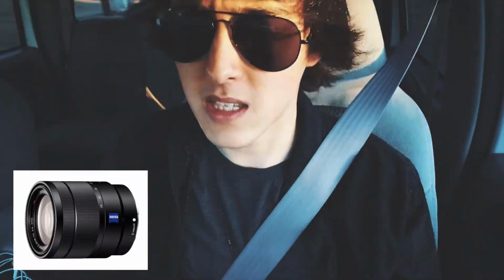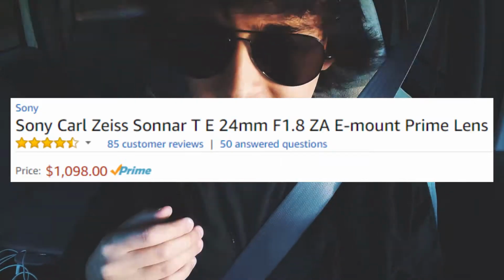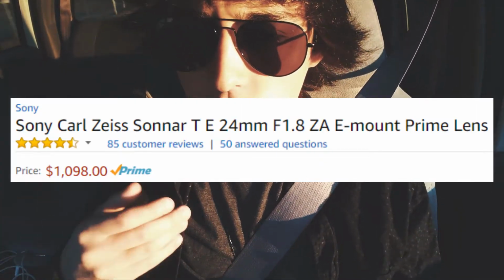E-mount A6000. I need to either get a new lens, which I've been meaning for a long time to move over to one of the G-series or a Carl Zeiss lens. Something prime, something that lets a lot of light in, or a wide angle, or this or that. If you go and look at the prices, it's like buying a whole new camera. It's like $1,000 a lens, regardless of what kind you want.